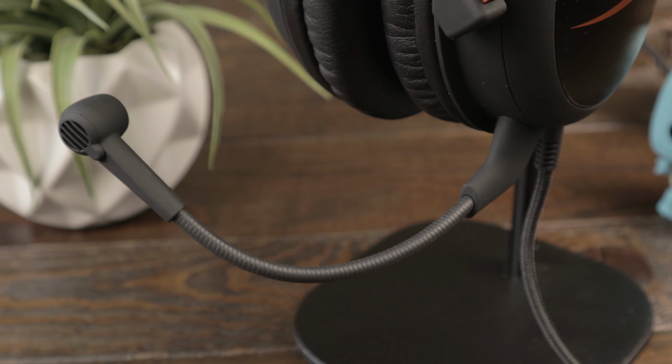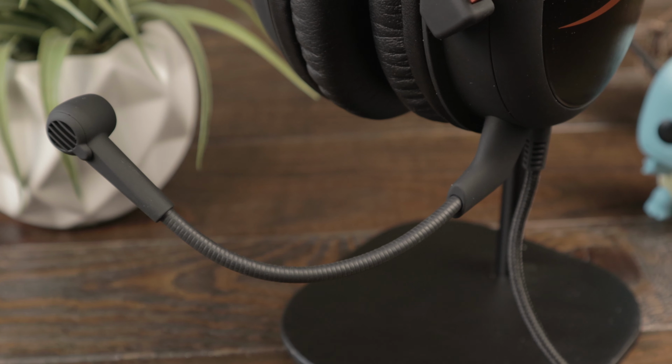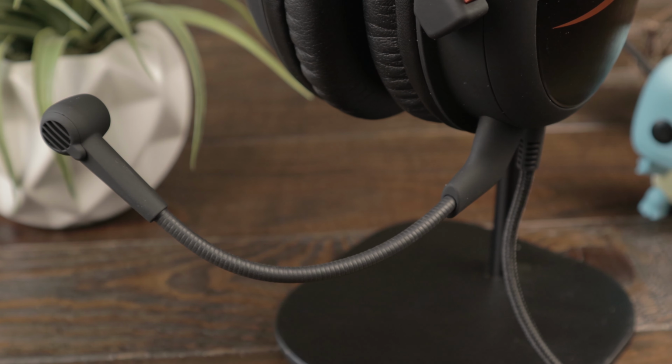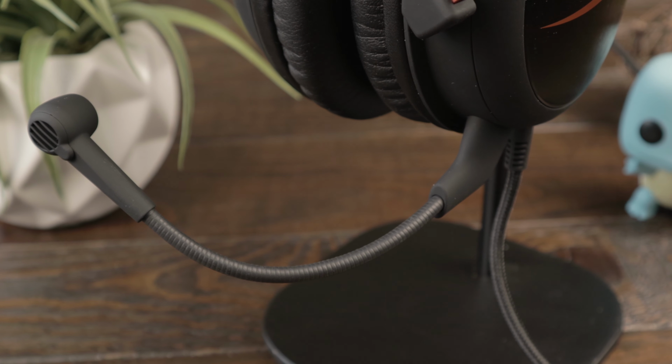It has a good mic on it. You can see it's just this classic style of boom mic right here. Sorry, there's a little bit of dog hair on that. Classic style of boom mic, nothing crazy about it. It's got some good flex, and it's actually held its flex over the years. I don't really use the mic on this anymore. I use an actual XLR mic, but at the time when I first got this, I was using this mic quite often, and it's held up, and it still sounds good.